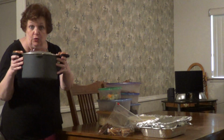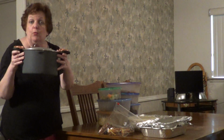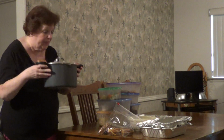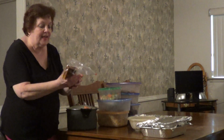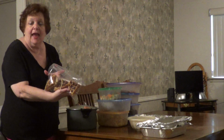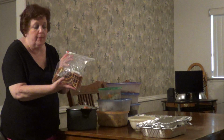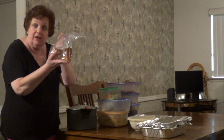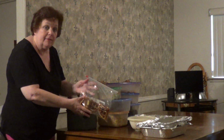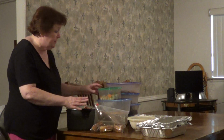The first thing is I did make some chicken noodle soup, and everybody really enjoys that, so I have a batch of that. I had everything at home for that, so I didn't need to buy it. I also made a keto waffle, and I just made 2 of them, and I already had all the ingredients for that, so I didn't have to pay for that, and that actually was donated to me.